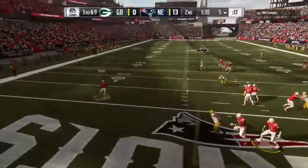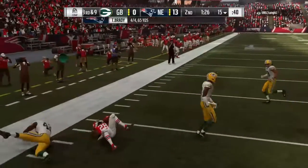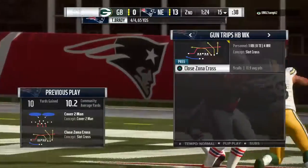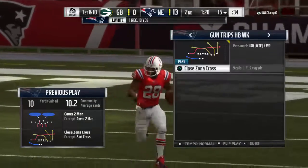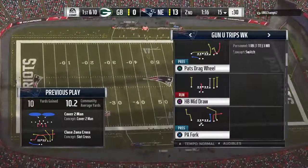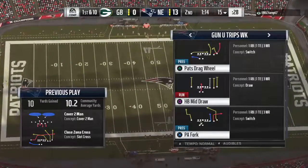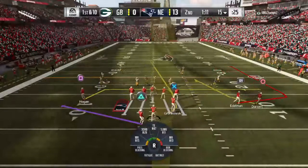Here's Brady. He's going to flip that out to the flat. It's complete. And able to get it across the 10 to the 15. Trying to escape the shadow of their goalpost. That helped. 10 yards. First down. I know most of the time when the ball's in the air, you're thinking wide receiver, tight end, but running backs, they can be a big part of any passing offense nowadays.